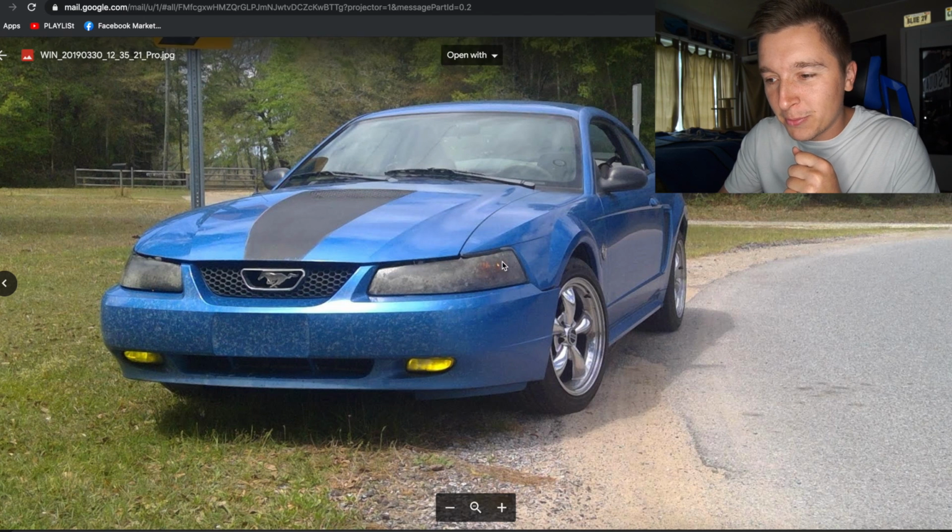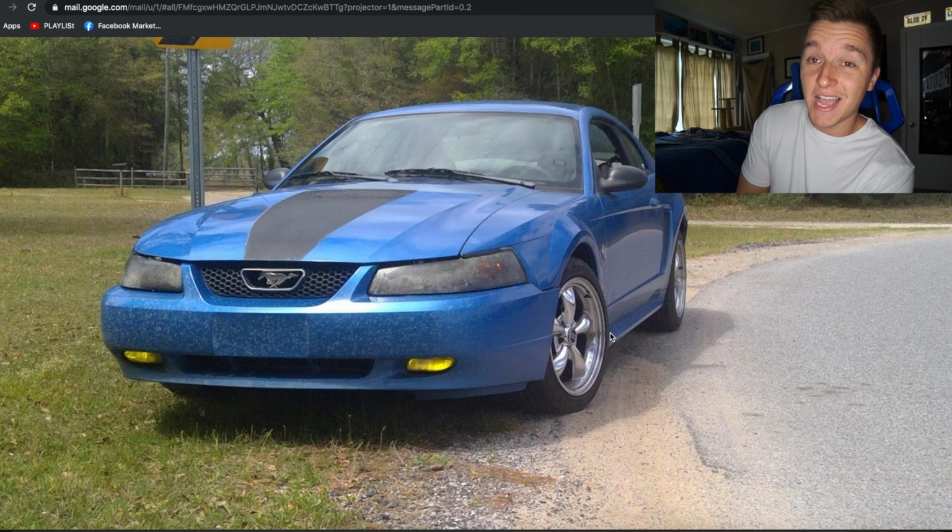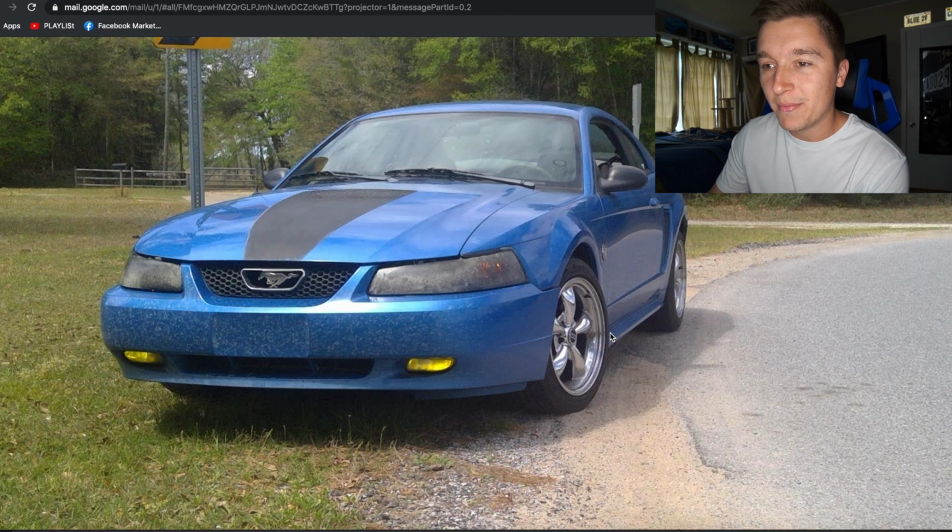Headlights definitely need to be replaced. Throw a Mach 1 chin spoiler on there, get rid of that grille, even new paint. Hell, the car is technically stock and it's a V6. So I'm gonna give it a 2 out of 10.